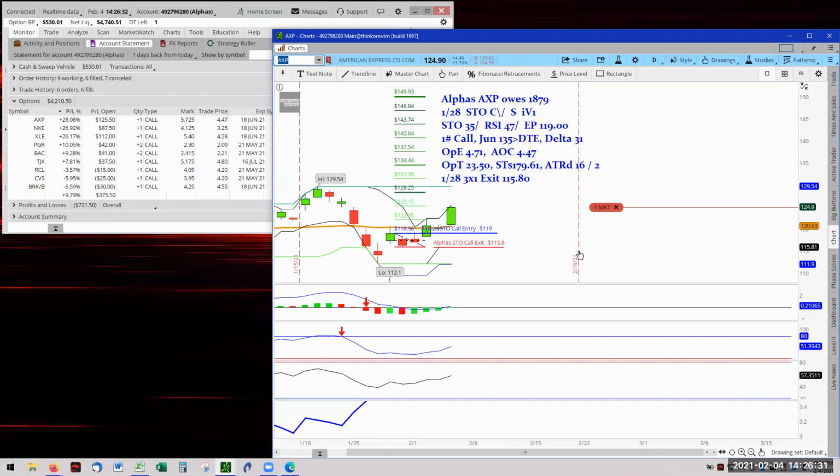All right, so that is the explanation for the new followers on what the stochastic strategy is about. You have three ups, enter on the high, and then on a 3-to-1 ratio, you look for, like right here, there is a gap.